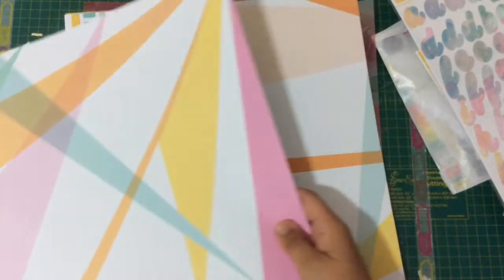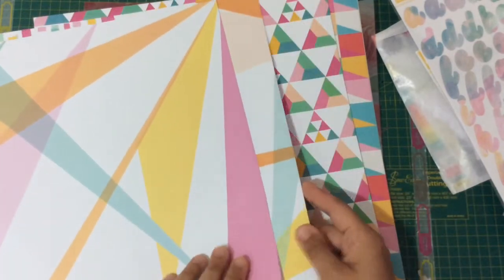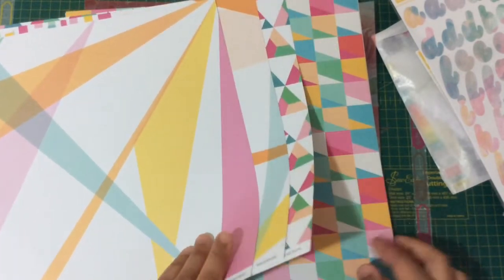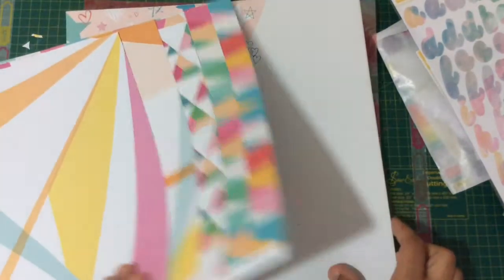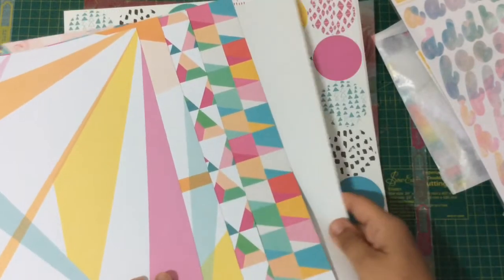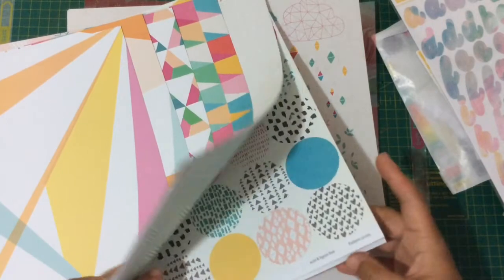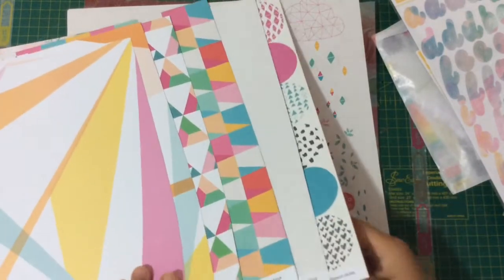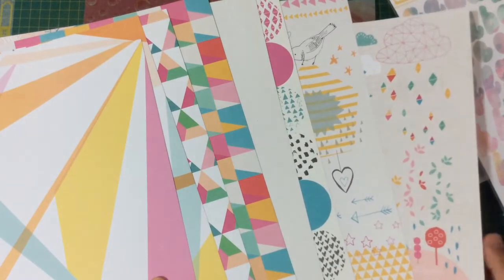I actually saw Erit bought these and I was thinking of buying them, so can't believe that I have them. I have all these papers included, which is basically the whole collection. I really think this is the whole collection of papers from this line. This is just amazing.